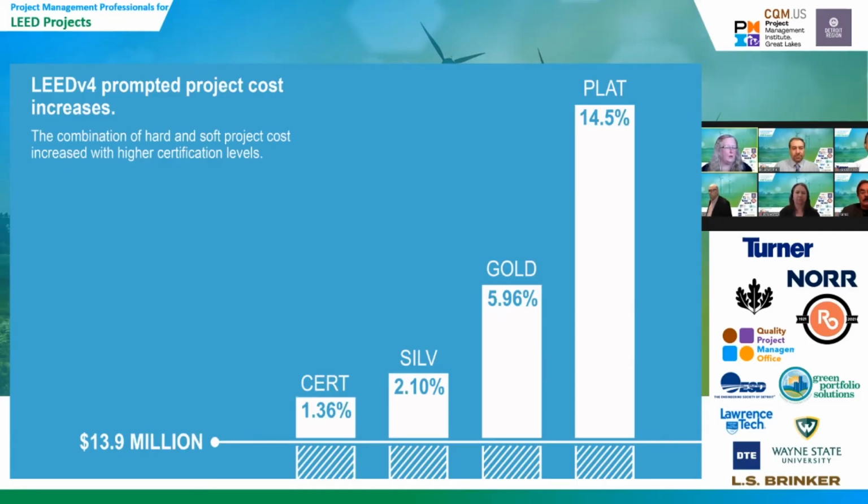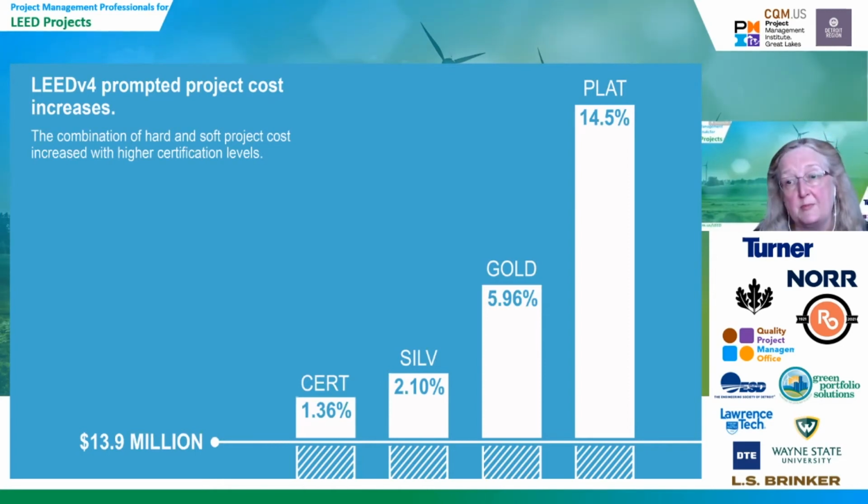And what they found is that the LEED 4 project costs, if you chose to go after certification as a level, basically cost 1.36% of the project cost. With silver, it was 2.10%, gold, 5.96%, and then of course platinum was much more expensive at 14.5%. And what I mean by expensive is that that's just a percentage of the construction cost, which is rather quite high, but there's a return on your investment.